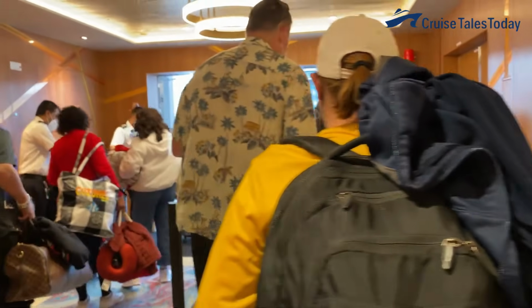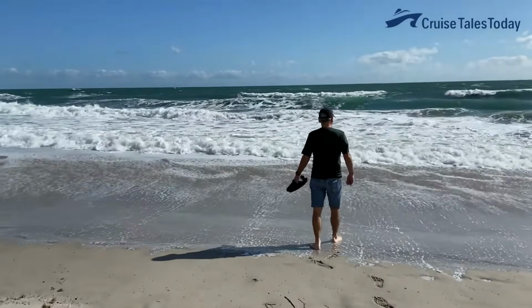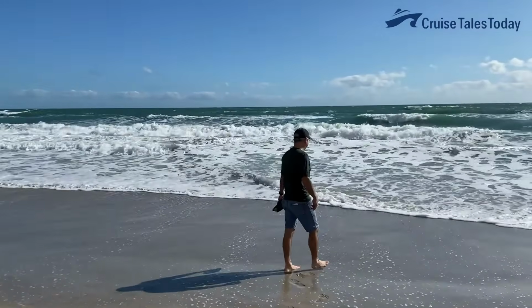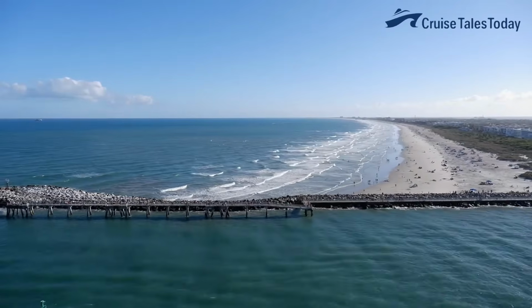The ship's private destination, Half Moon Cay in the Bahamas, offers a controlled beach experience with Carnival-operated facilities. The island provides beautiful beaches, water sports, and dining options without the crowds and hassles of commercial ports.